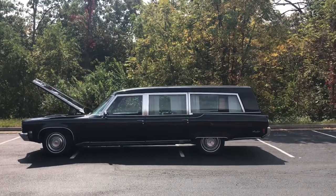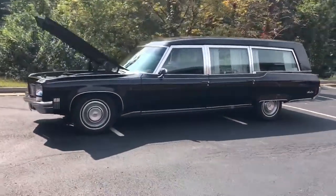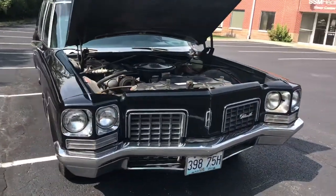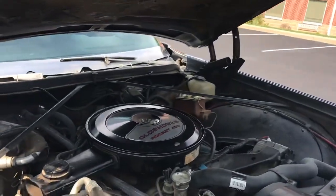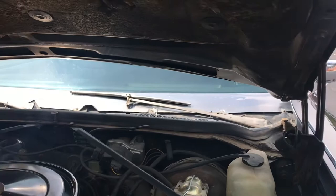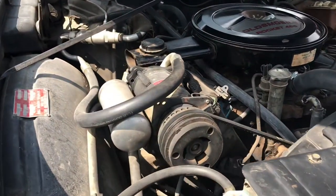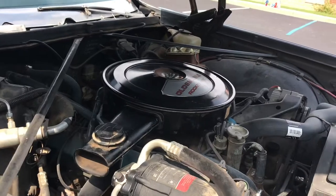Okay, real quick, let me show you under the hood. It is a little bit dirty under there. Car hasn't been detailed. But you can see the 455. Everything pretty much stock. AC compressor. Everything's all original in it. Still R12. Still works.